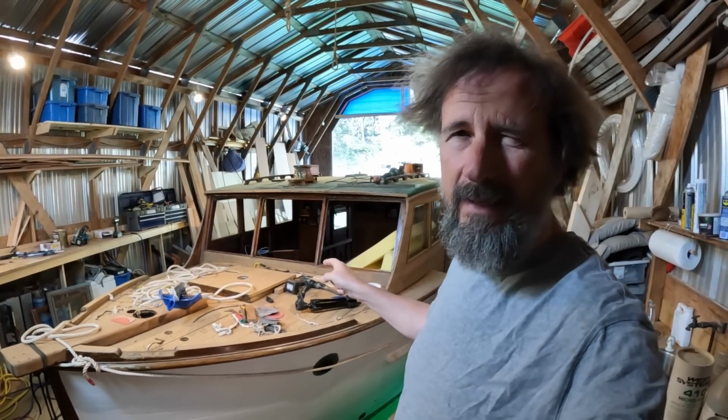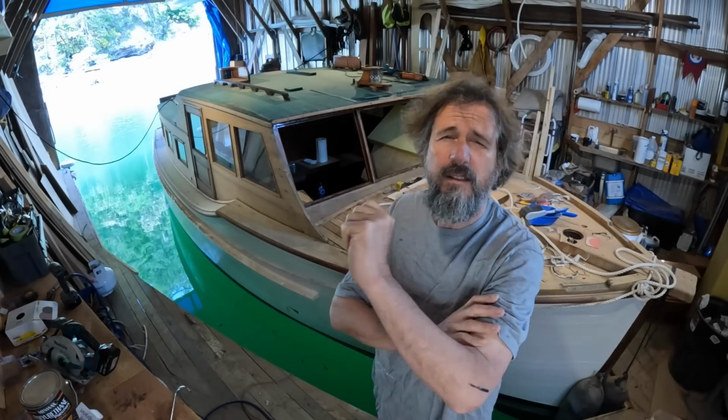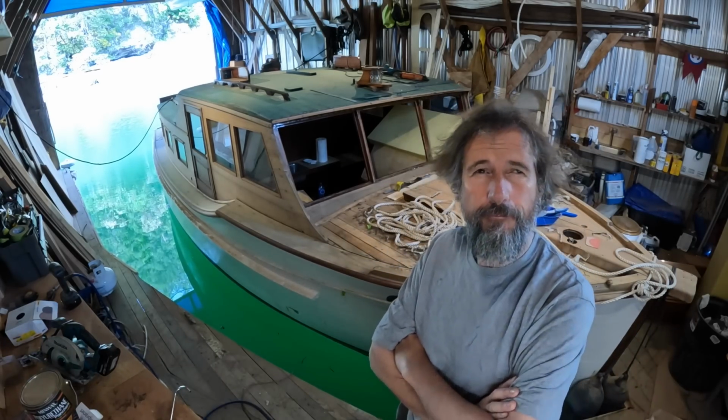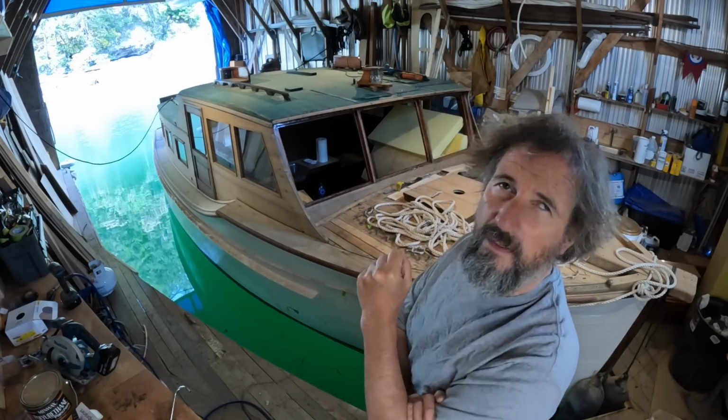But Poem's not really ready to go outside. So I have a strategy. It's a simple strategy, and perhaps it's one that all of you are very familiar with, and that's deferring certain elements of the project that don't need to be done while the boat is indoors.